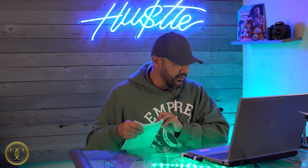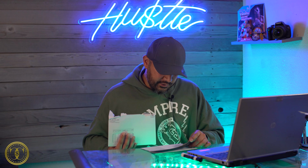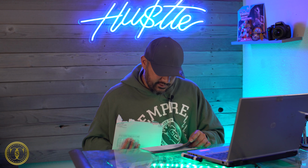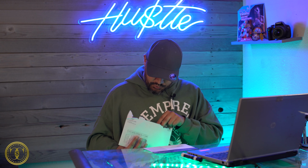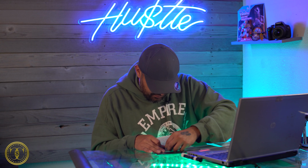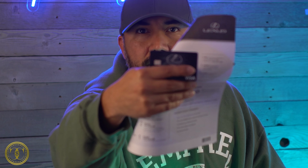I hope the numbers aren't on the front so I can show it to you. Earn 5,000 points when you spend $500 outside of a Lexus dealership within the first 90 days. That's enough for $50 cash back as a statement credit. Cool. To activate the card, visit Comenity. Is it Comenity or Synchrony? It's Comenity Bank, not Synchrony. What am I talking about? There it is right there.